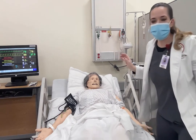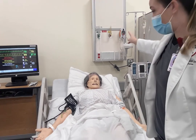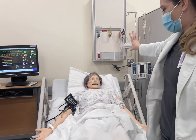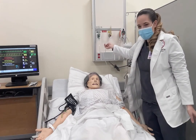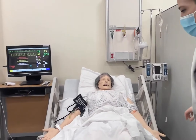But that would be annoying to hear all the time, so I'll turn it off. But you can actually turn on the suction, you can turn on the oxygen and the air, and use them appropriately for the patient and the condition. So the patient has a nasal cannula attached right now, but make sure it's actually in the patient, that we're using it just like that.